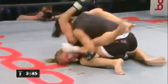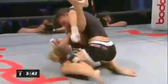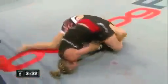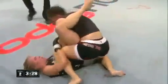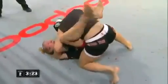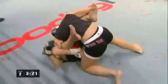Berezikova on top, a little ground and pound here. Julie trying to create some distance with the legs, and she reverses it. She's going for armbar here. Berezikova grabbing and textbook escape, but she's still in danger. She is still in danger. And now Berezikova is grabbing that ankle. She is out. Listen to the crowd come alive.